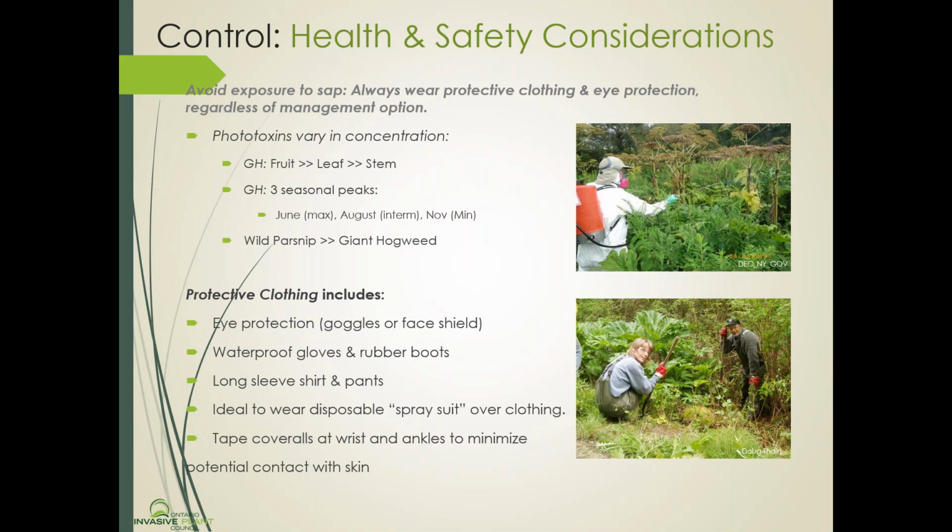So it's important to, of course, always wear protective clothing and eye protection, regardless of how you're going to manage. You want to reduce your exposure to the sap. The sap can cause blindness if it reaches the eye, so you especially want to have eye protection.